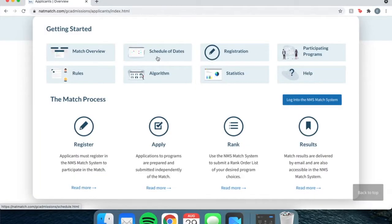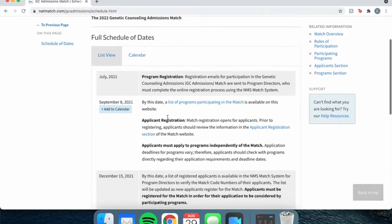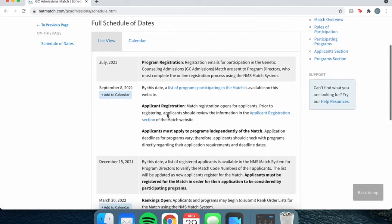If you look at the schedule of dates, here we have September 8th. This is the date that you can start to register for the match. Registering for the match gives you a match ID number, basically like an applicant registration number that all the universities and programs you apply to are going to utilize. This is something you want to put right at the top of your resume or CV when you're applying to a genetic counseling program, because they're going to use that as your identification number, and if you don't have that, you will not be able to match and actually be accepted to a program. Once you register, you will get that number. That would be September 8th, 2021.